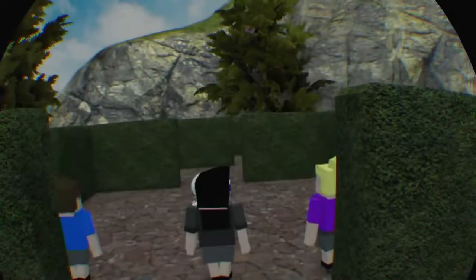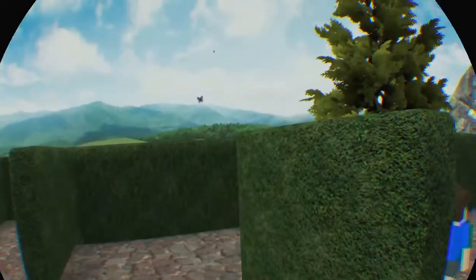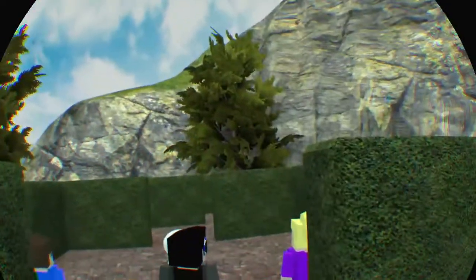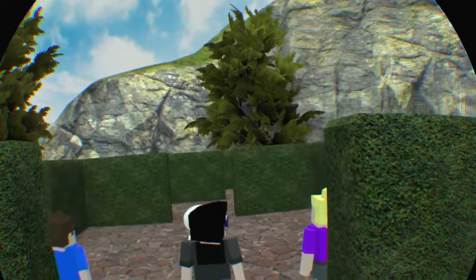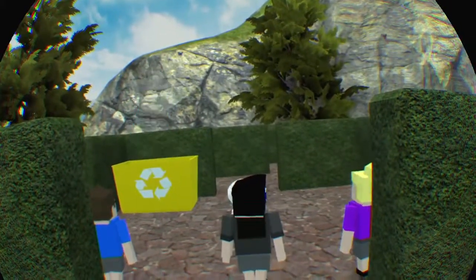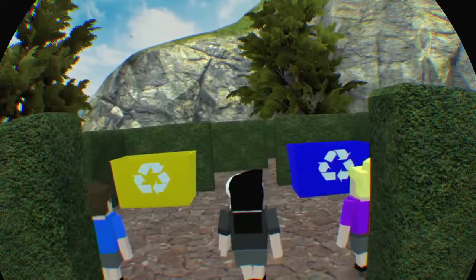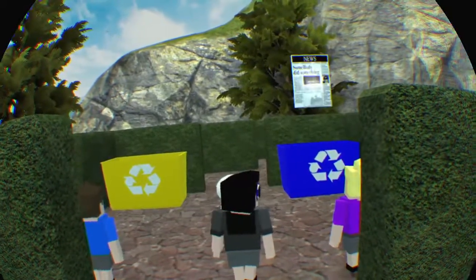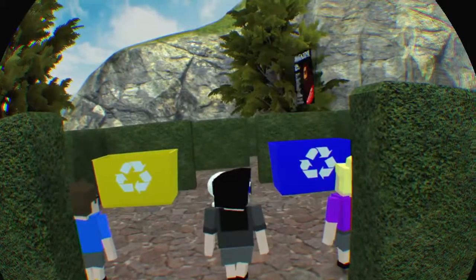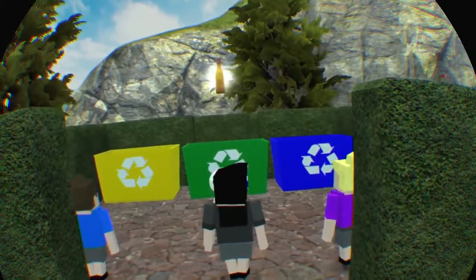It's your turn to recycle. Pay close attention to the initial instructions, and then show off how many recycling containers you can fill. The yellow container is for cans, milk cartons and plastic containers. The blue container is for cardboard and paper packaging. And the green container is for glass.